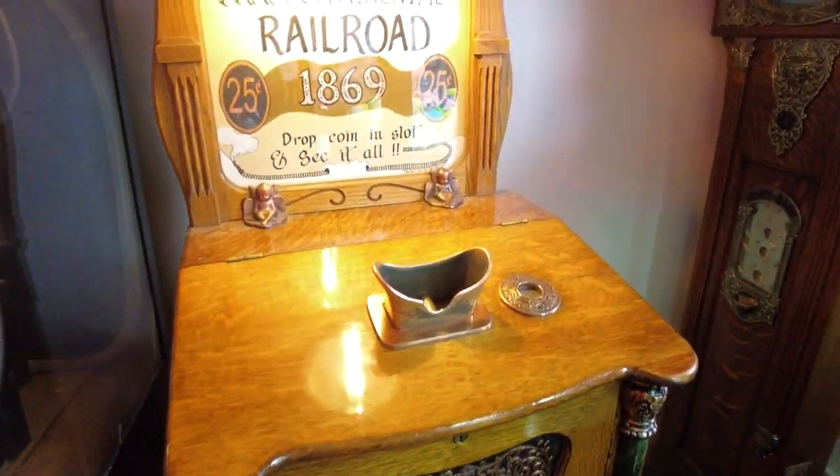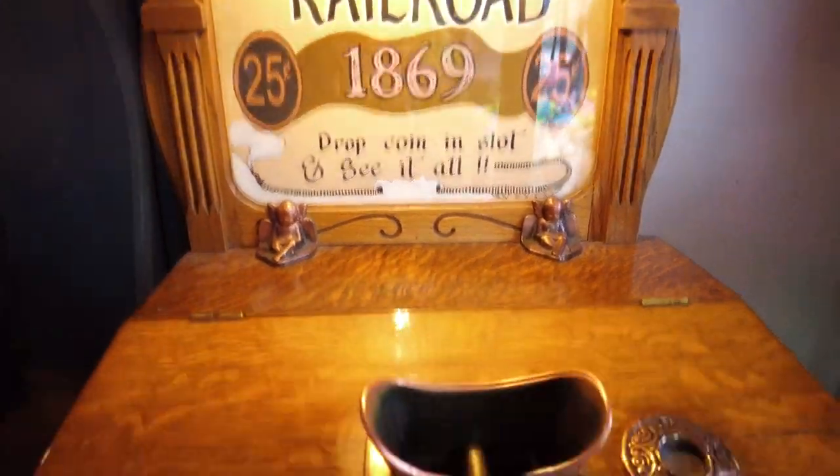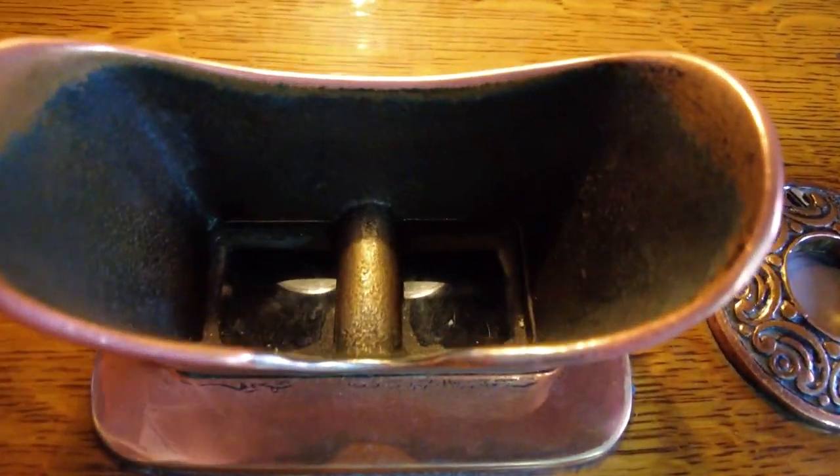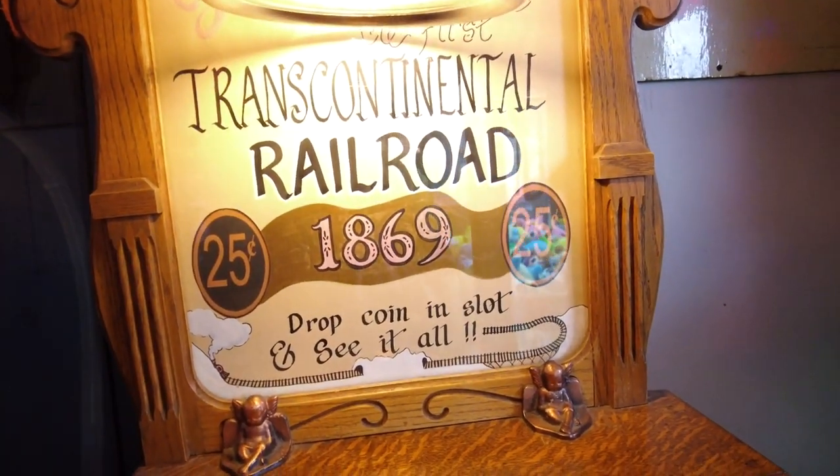Now over here, they have one of these old-time kind of machines where you can look into the viewfinder and it will show you. This says Transcontinental Railroad, 1869. Drop coin in slot and see it all. I don't know that we're going to be able to see through this with the camera, but let's give it a shot and see what happens. Now I'm actually looking through the other side. I don't know if this is going to show up or not. I can see it looking through the other side. And there's the train.